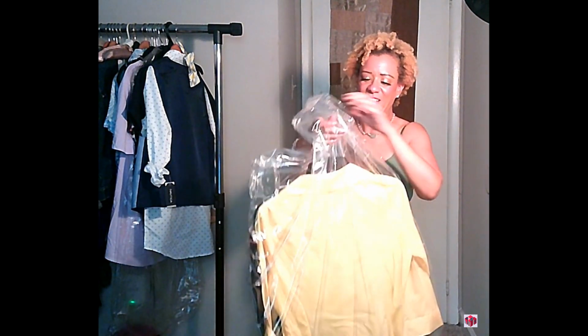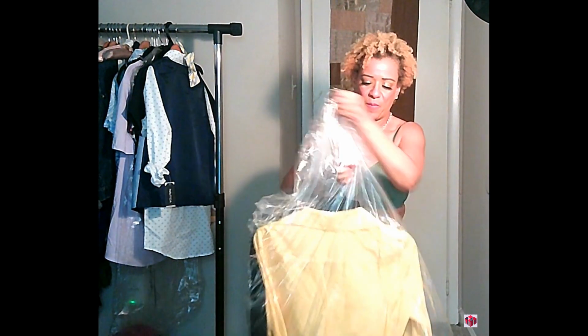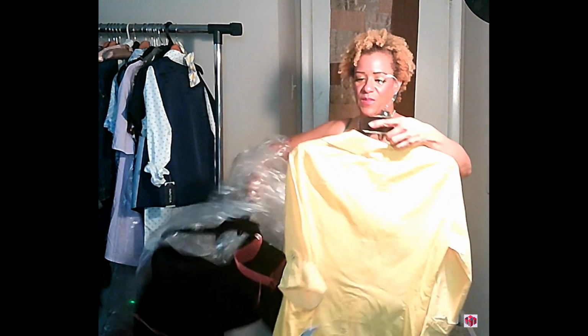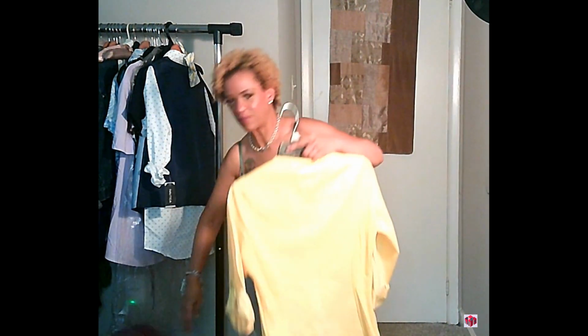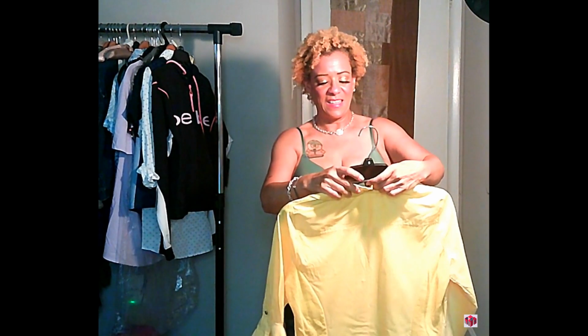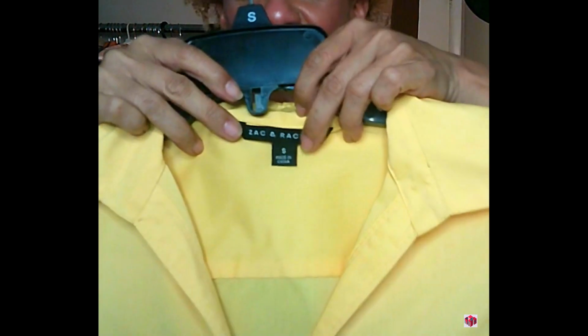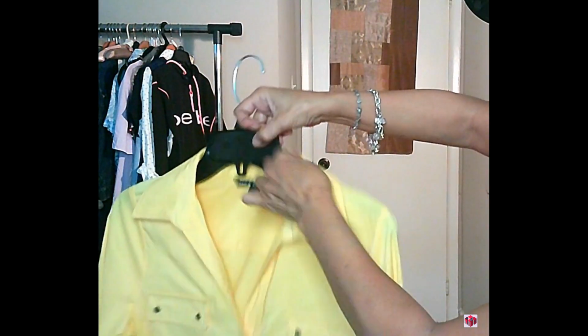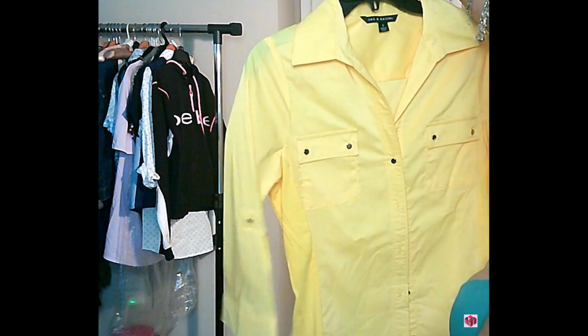All right. Two more items. We'll start with this one first. And this is by a brand called Zac and Rachel. It is a safari style button down, colored, 3/4 sleeves.